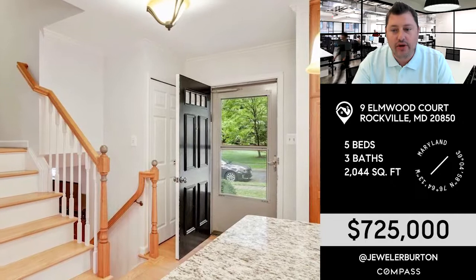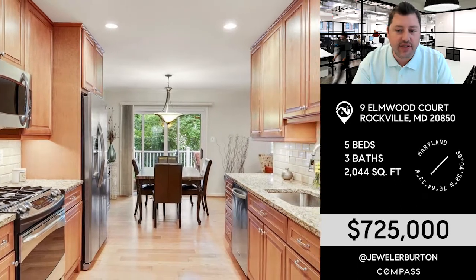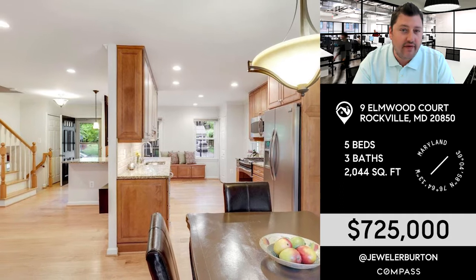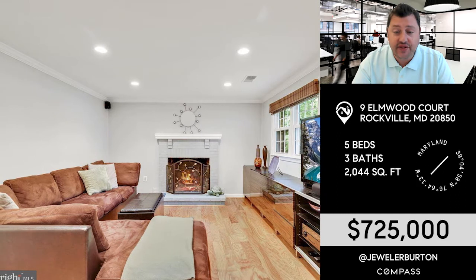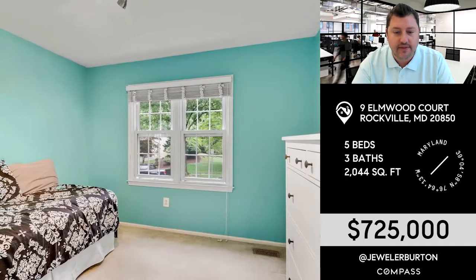This is a smaller split level, but it's been really nicely updated. I like how they opened up the kitchen and added the peninsula. Really smart. Like most split levels, the living room is not terribly big, but you do get that extra family room just a few steps down. So a lot of hanging out space available in this house. The baths have also been tastefully done. You get 4 bedrooms up plus another 5th in the basement.